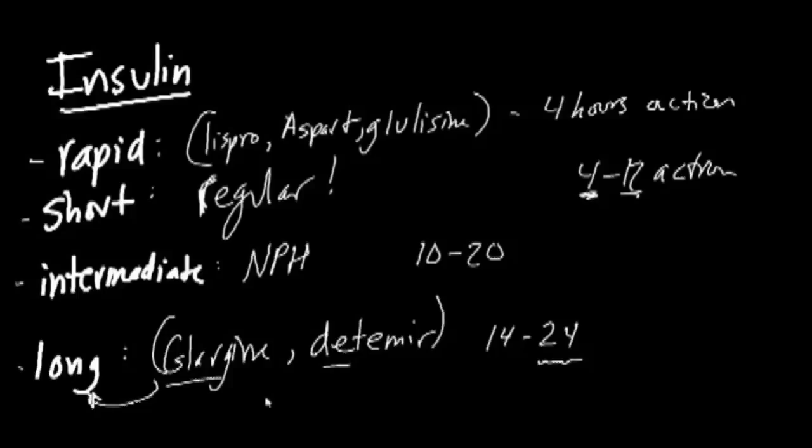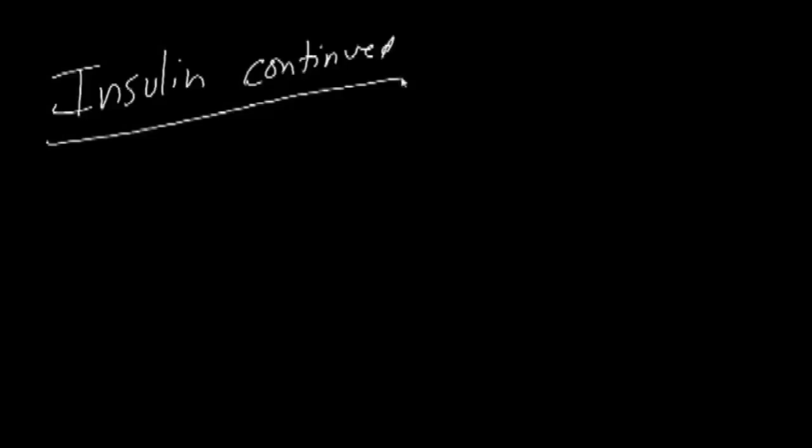So we're going to make a new slide here. Insulin continued. My goal is to try and keep everything to one slide. For insulin, since it's so important, I am going to try and take 2 slides, but everything else I'll try and limit to at most 1 slide. So let's talk about how insulin works.